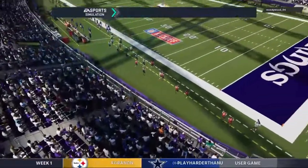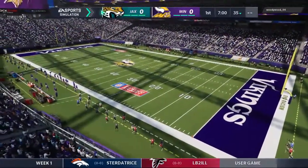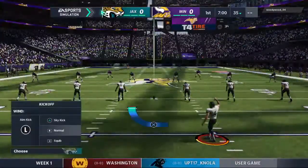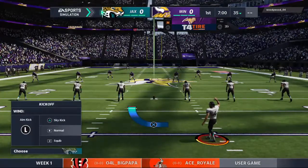AC is working just fine at U.S. Bank Stadium in the Twin Cities. The scene a few moments ago, here it is. It's unlike any other in sport as both teams made their way out of the tunnel. These folks are fired up as their guys are ready to do battle between the Jacksonville Jaguars and the Minnesota Vikings.